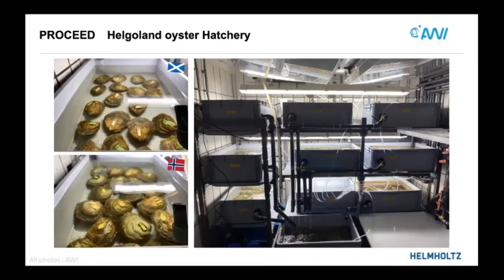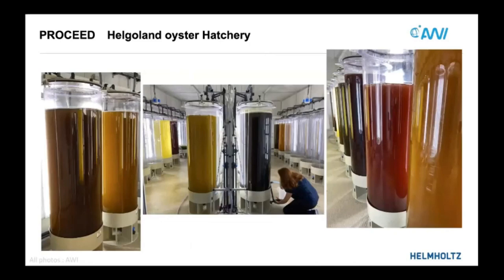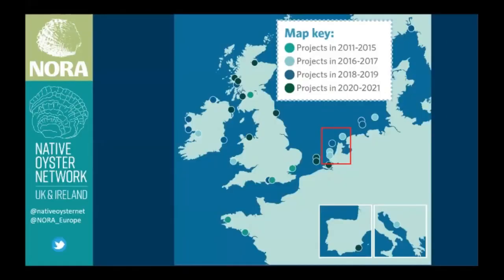And again, a lot of lessons are being learned here. And it's not a small undertaking. These are the algal tanks that are required to feed the young oysters when you're trying to keep a biosecure facility. These measures are very important and they're very challenging to balance exactly right. So these lessons are very important to be learned and shared.